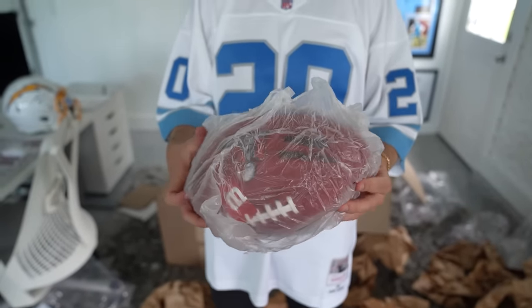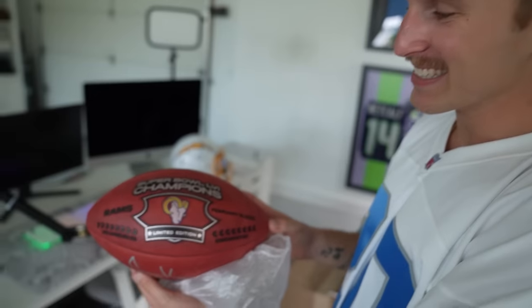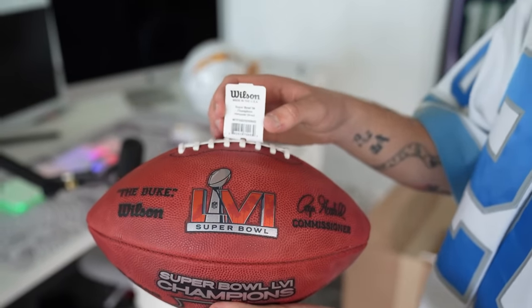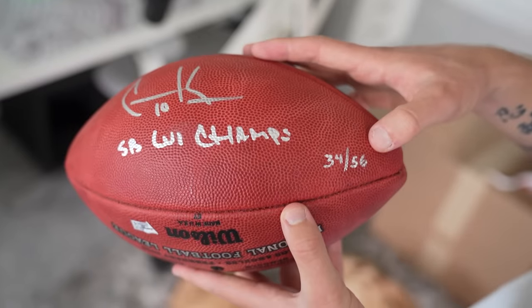Oh my God. It's a real Duke. Wait, that's nuts. Look at this. That's the real Dukes too. Dude, these balls themselves are like $180. It's disgusting. And this is a special edition Super Bowl version of it. And it's signed by Cooper Kupp. Oh my God. This is sick. He only did 56 of these. Rams fans, or if you're at that Super Bowl, you paid $1 bazillion.